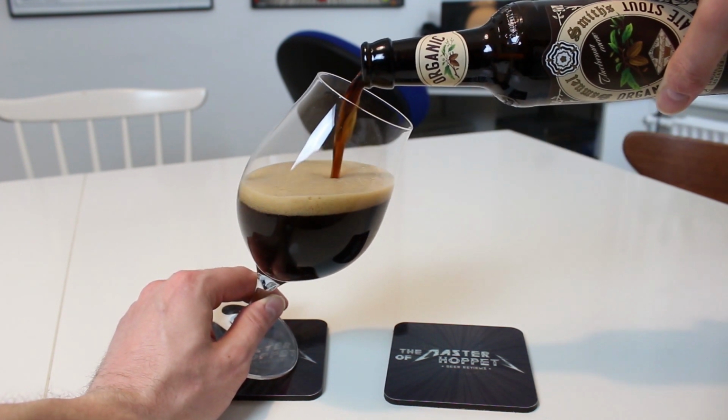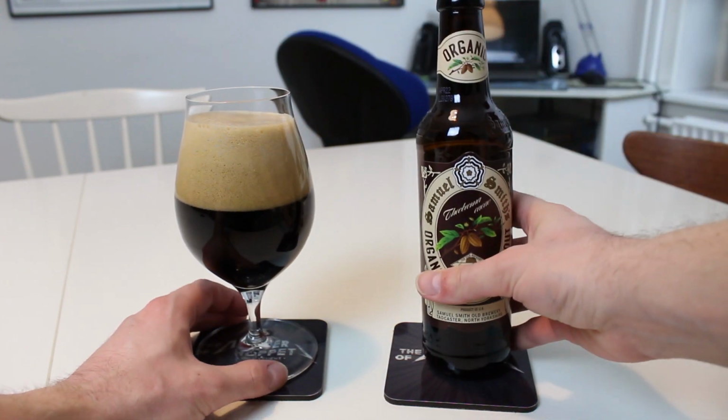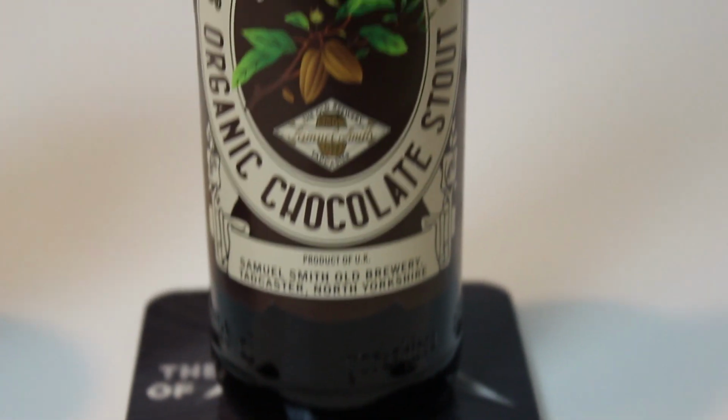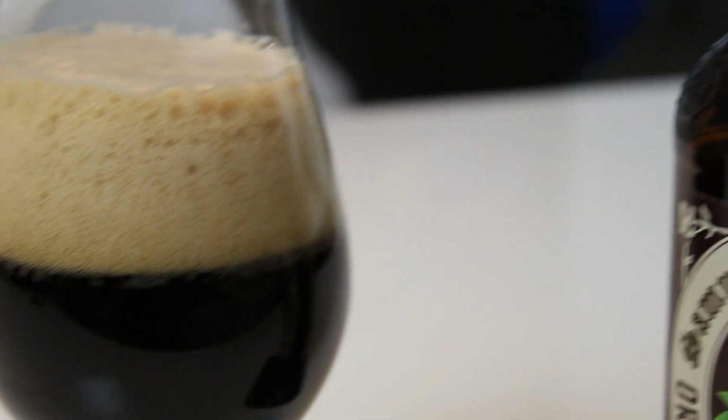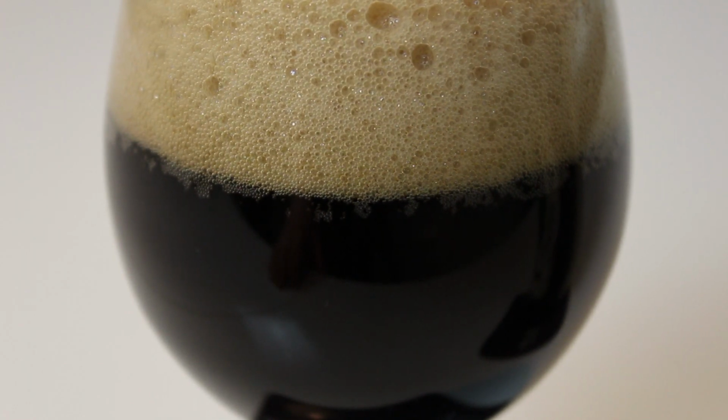Pours a black color in the glass. Looks like a classic British stout, as it is black, but with a little bit of light bleeding through, revealing a slight mahogany brown in the bottom of the glass. Head on there is nice and tan looking, as it's supposed to. So let's check out the aroma.